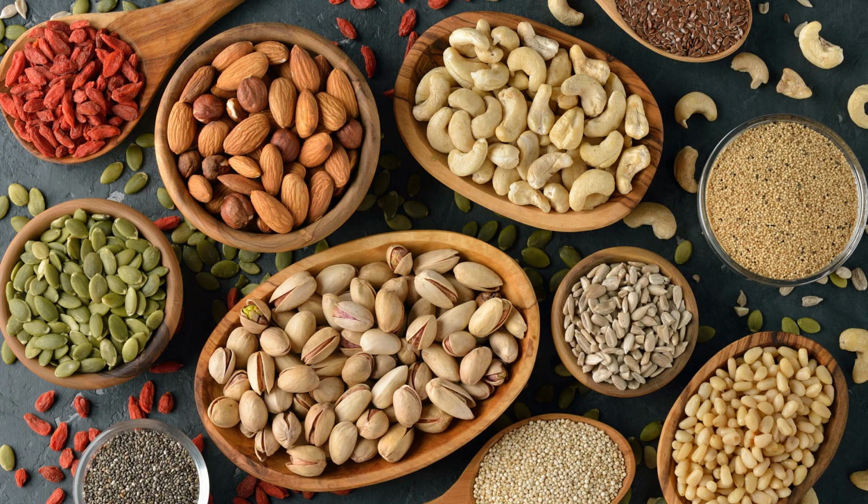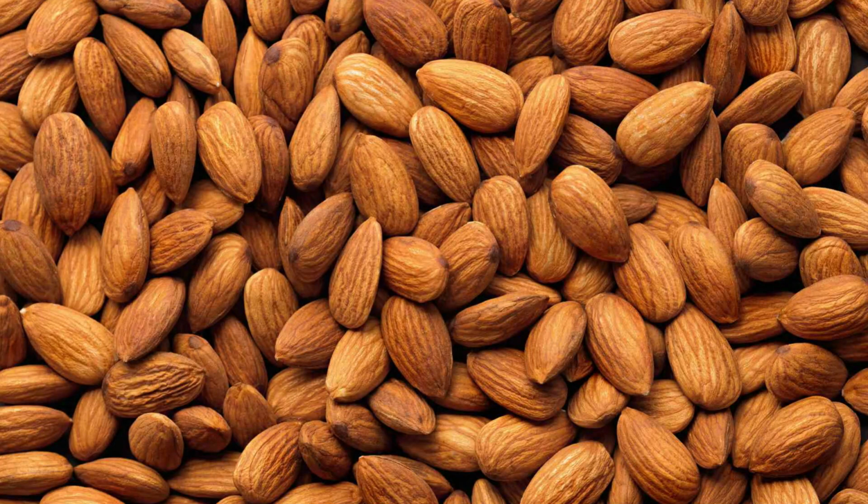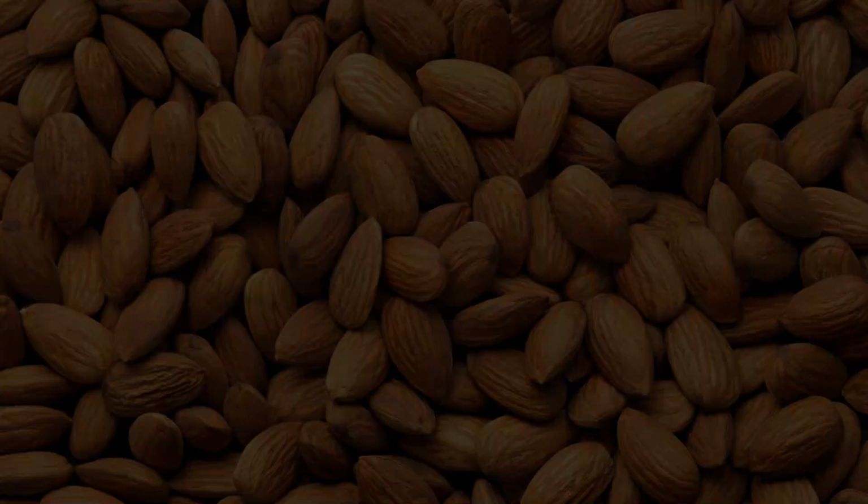Nuts and seeds. Many types of nuts and seeds are good sources of iron. They can be added to your diet as a snack. Some nuts and seeds that contain iron include pumpkin seeds, cashews, pistachios, hemp seeds, sunflower seeds, and pine nuts. Both raw and roasted nuts have similar amounts of iron. Almonds are also a good source of iron. They are great as part of a healthy eating plan, but since they are also high in calcium, they may not increase the iron levels as desired.